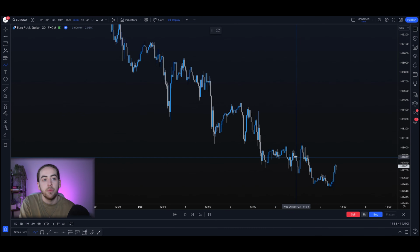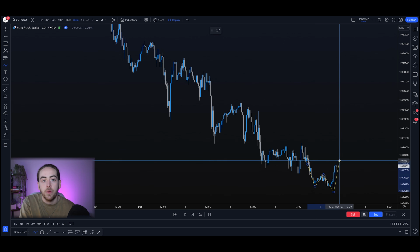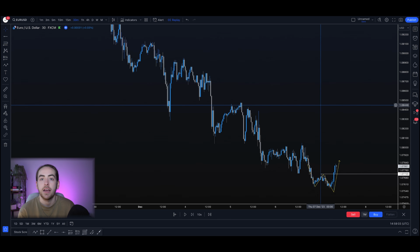So looking at the 15-minute, we really haven't had any significant breaks of structure until we got to this point. We had this lower low, lower high, lower low, and then we broke into this higher high by breaking this 15-minute structure point just here. So with the dollar sinking and the euro now breaking the 15-minute range, I was interested in the potential idea of buying this just back towards some previous imbalanced areas.